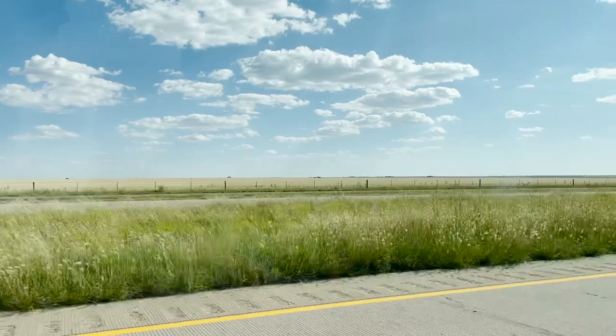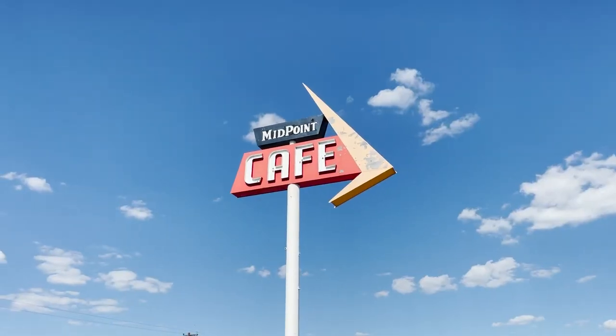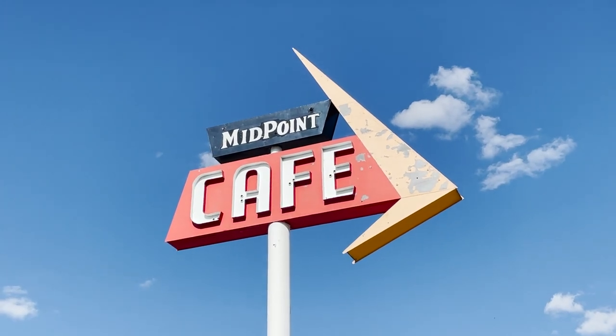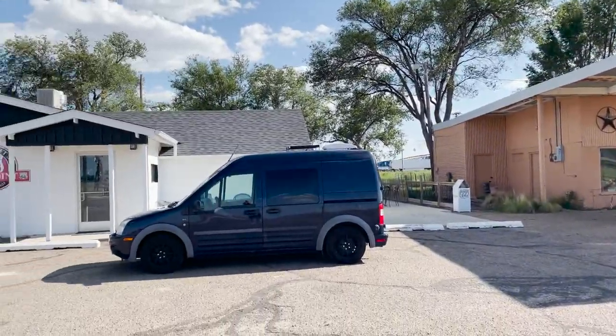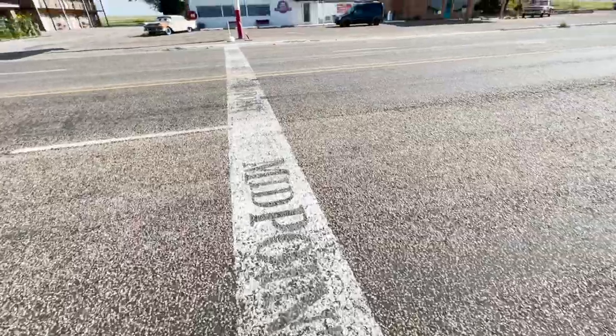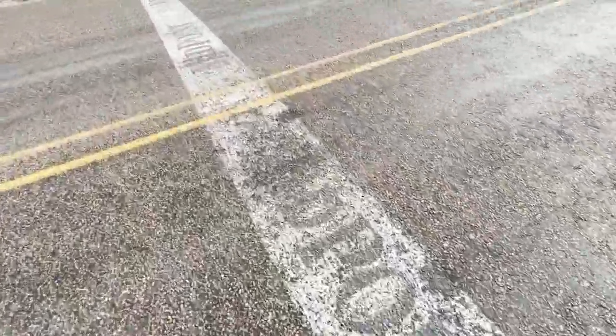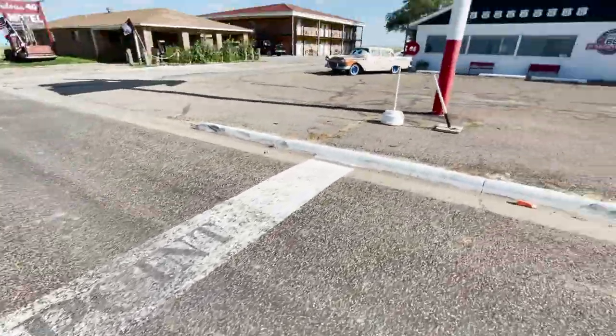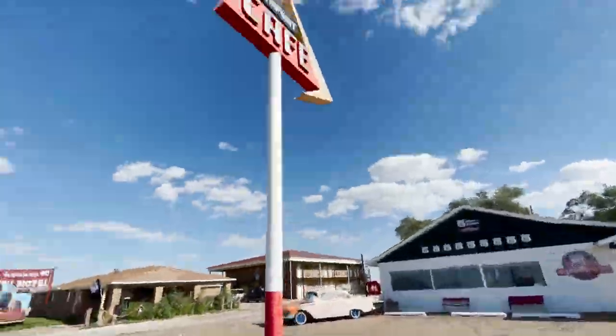After another stretch of countryside, we got to the Midpoint Cafe, which is exactly how it sounds. It is the midpoint on Route 66, the halfway point between Chicago and Santa Monica. The cafe and gift shop was not open by the time we got there, but we did get to take pictures by the painted line in the center of the road. They had some more car stuff here as well, some old-timey looking vehicles. And that was it for Texas.